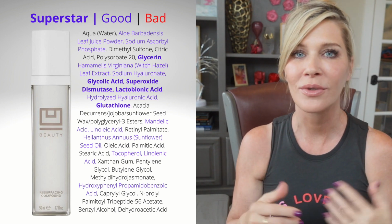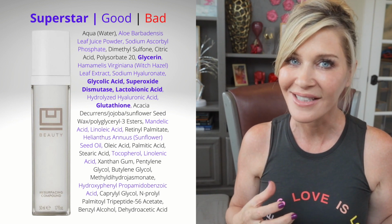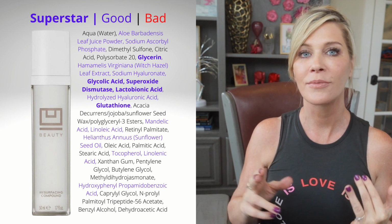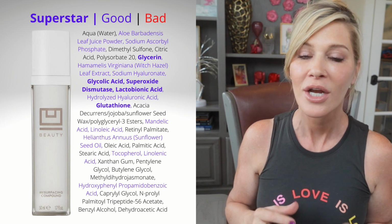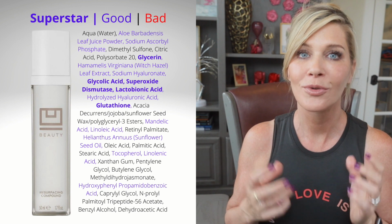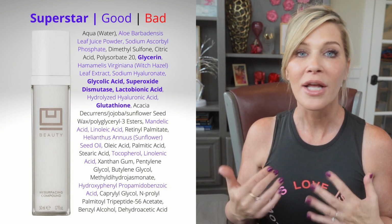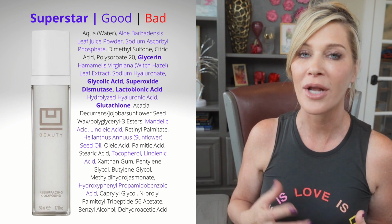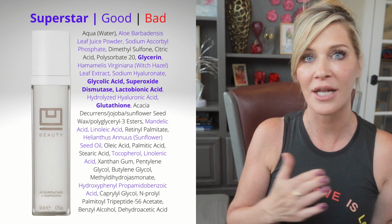What it's gonna do is help to retexturize your skin because it has some alpha hydroxy acids in there. And then it's also gonna help with brightening your skin because it has some sodium ascorbyl phosphate. It has some really potent antioxidants in there. It's a lovely cocktail. When I first was using it, I noticed a difference within the first week. My skin looked brighter and definitely looked retexturized.